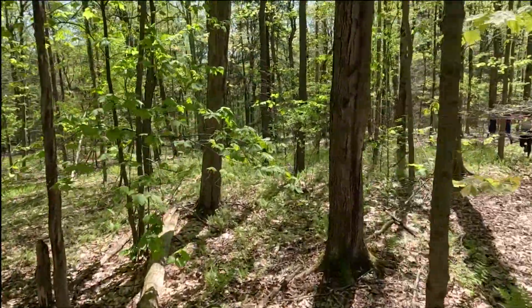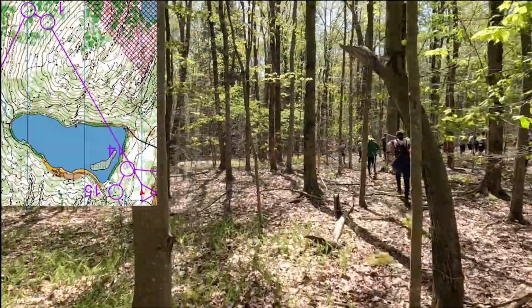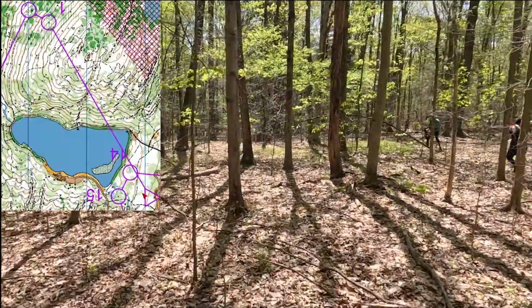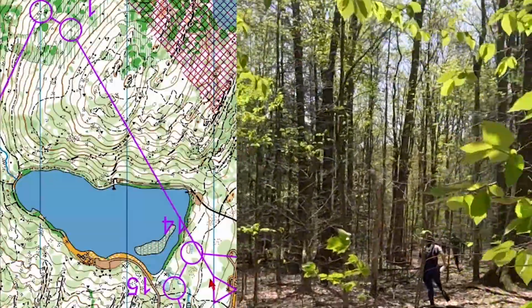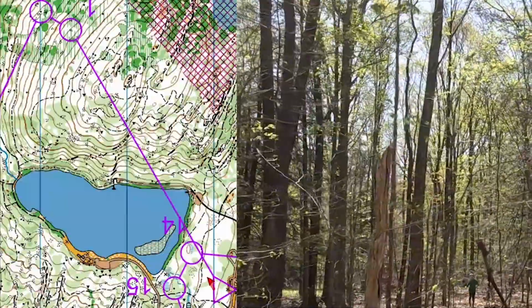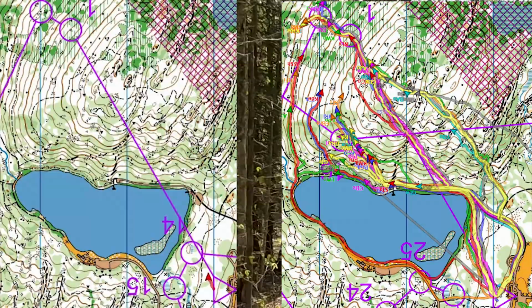Okay, and we're off. Started the Billygoat and the Kidgoat. Everybody going to the same first control, unless they decided to skip it, which I don't think anybody did. And let's take a look at this first leg here. Now, most people went up and over some portion of the hill. A very small number decided to go around. Here's a heat map from the Billygoat, and the Kidgoat runners were pretty similar as well.